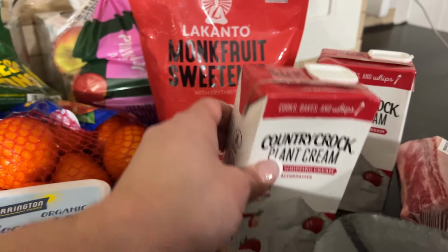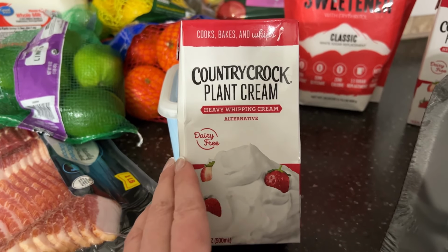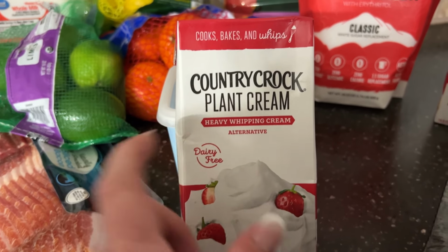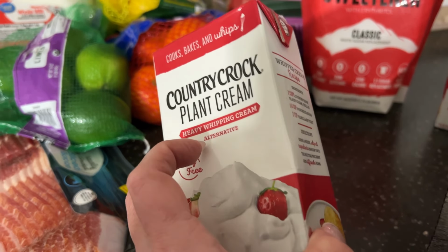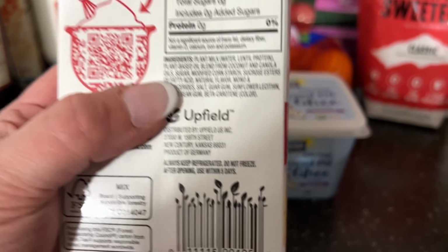Next, when I was trying to make an online grocery order for Walmart, I came across this, and I've never seen this before, but this is something I want to try, especially for my littlest. If I can make some strawberry shortcake and put some whipped cream on it, he's literally never had whipped cream. So we're gonna give this a try.